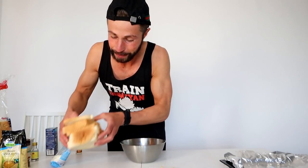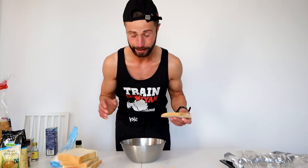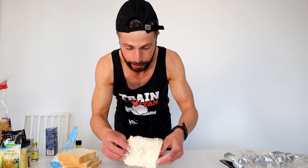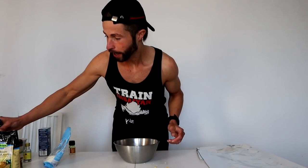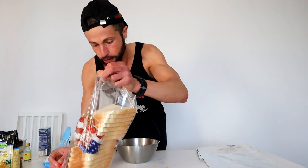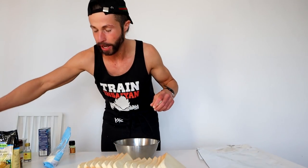Like so. So my friends, for the next 8 slices of French toast, we're gonna use coconut sprinkles. Just because I want to make some French toast with the coconut crust. I think this is going to be super. I think this is going to be my favorite. Just look at these beauties. It looks amazing. And with the rest of the sandwiches, we just go plain. So just some normal French toast slices without any kind of crust.